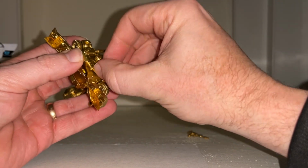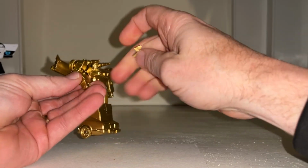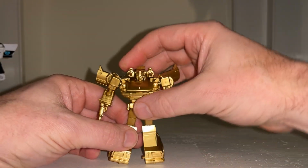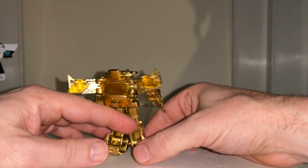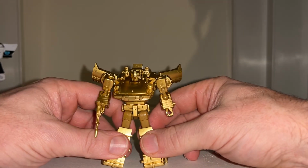The only problem I think with gold figures is you just tend to lose a lot of the details, so it is just very bland. I suppose that's for a certain taste, or again if you're going for golden lagoon, but it's up to yourselves. I think it looks cool. I think the detail on him is enough, but with this I'm thinking that the alternate mode's going to look a little bit better because I'm liking the look of that translucent orange.